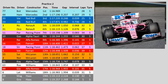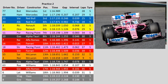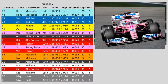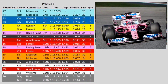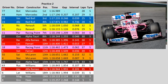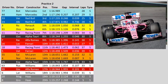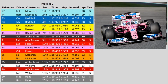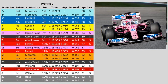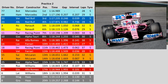And once again, we have an incredible showing from the Alfa Romeos, who Raikkonen has actually broken into the top 10, P9, and the fastest Ferrari-powered car in front of Charles Leclerc, with Sebastian Vettel in P12 after having some engine issues and stopping near the end of the session, but he still managed a mammoth 39 laps in the Burgundy. I was about to say in the Scarlet Ferrari, but in the Burgundy Ferrari.